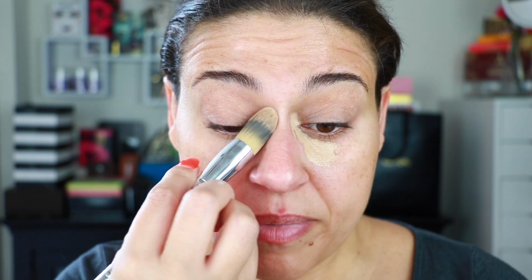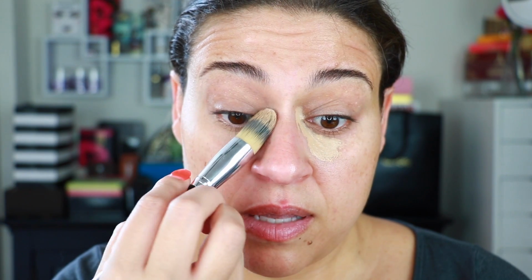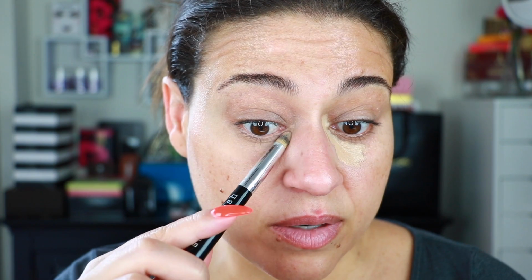And the reason why I love it is because it's synthetic, so it doesn't remove the product I've already applied. And I am able to press the concealer deeper into my skin and really get into that inner corner, which is the hardest of all to blend for me. And I'm gonna repeat the process on the other eye.